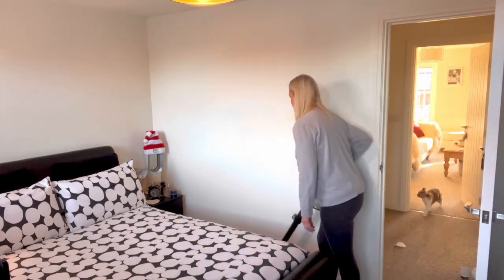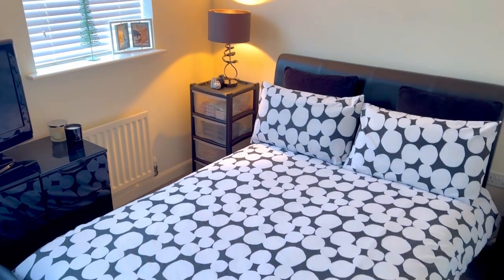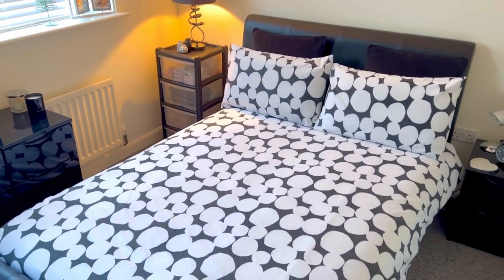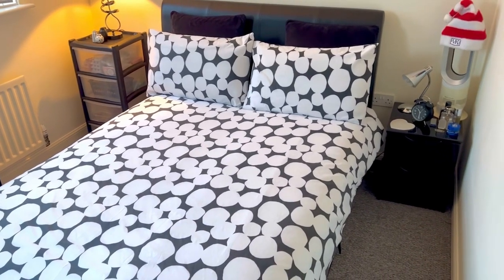And lastly, just to hoover around. Then we have our nice and clean room ready for my lovely guest with a perfectly made bed. Oh, I could just get into that now. How lovely.